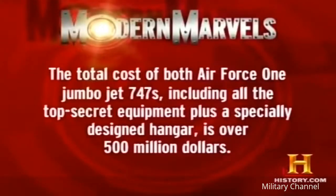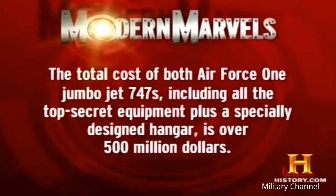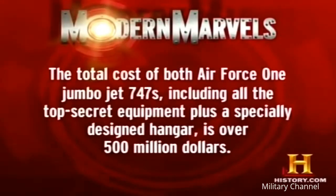The total cost of both of the Air Force One jumbo jet 747s, including all the top secret equipment, plus a specially designed hangar, is over $500 million.